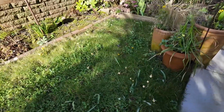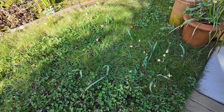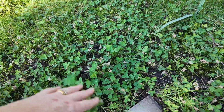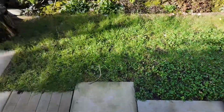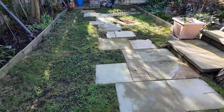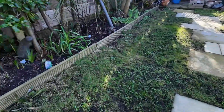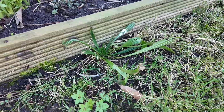Oh, I've planted some crocuses and some snowdrops in my lawn. So if you remember last year, I planted all this clover seed, which is doing quite well. And my plan is to leave this grass so that it just becomes a natural sort of meadow type thing. So I've got some of these plantain things growing. Not quite sure what you call them.